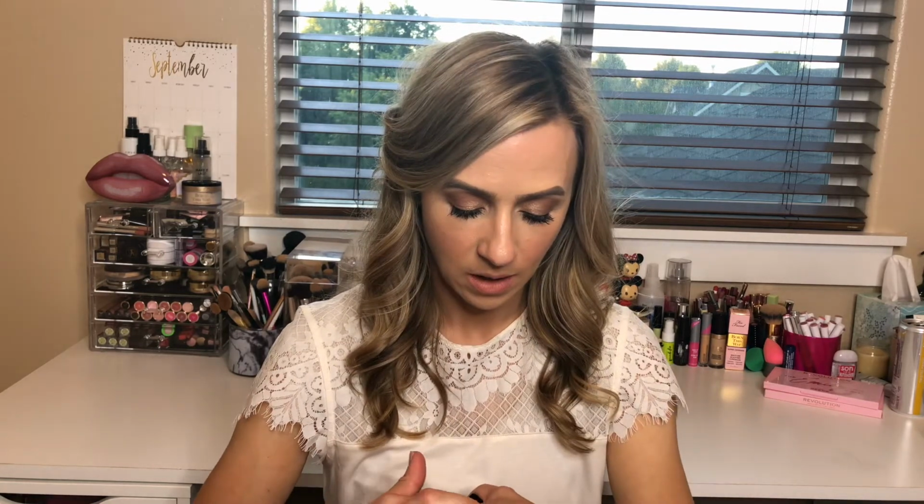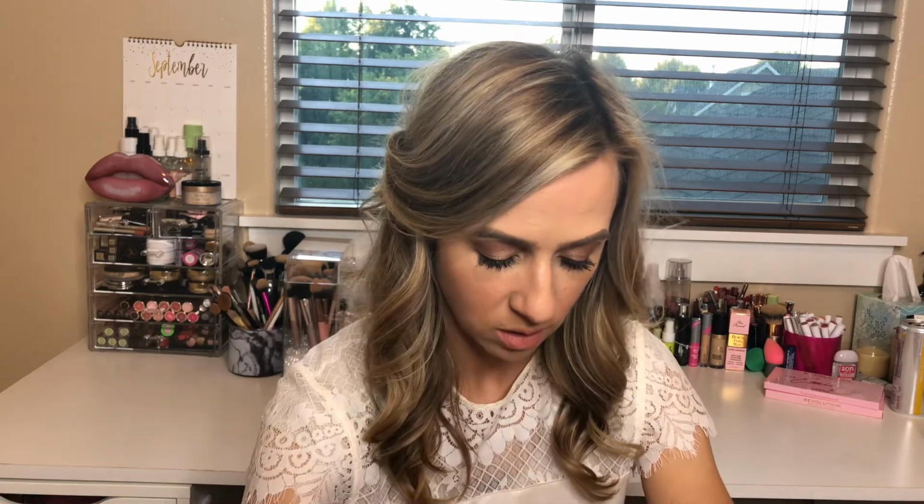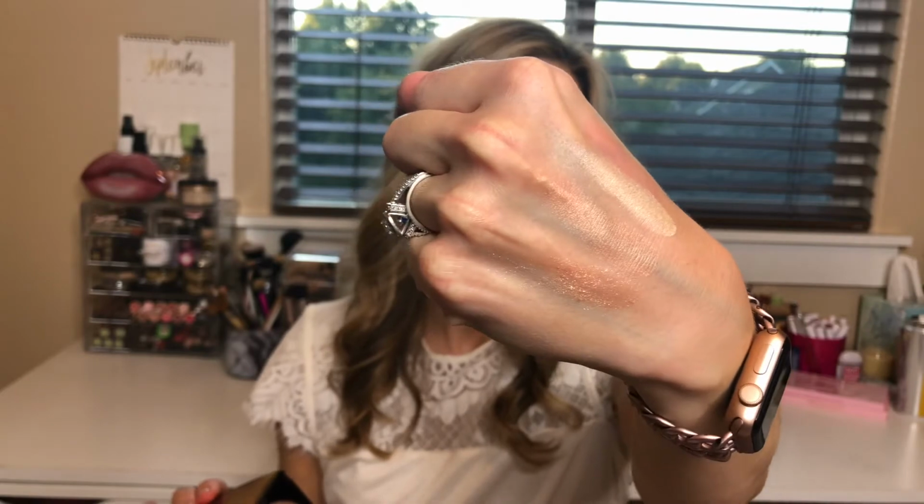But here are swatches. Okay, I need to use this palette more. These highlighters are gorgeous. There's one in Pearl, and then there is one that is a more gold-toned palette for darker skin tones. So here are swatches. $21 is definitely a great price for three highlighters, and the packaging does include a good size mirror. So if you've been thinking about this, now's a great time to pick it up.